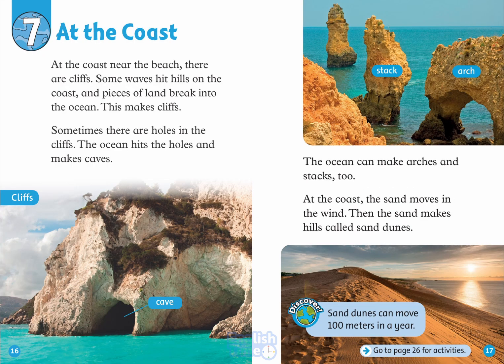Chapter 7. At the coast. At the coast near the beach, there are cliffs. Some waves hit hills on the coast, and pieces of land break into the ocean. This makes cliffs. Sometimes there are holes in the cliffs. The ocean hits the holes and makes caves. The ocean can make arches and stacks too.